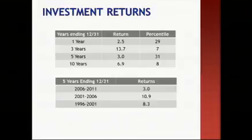Over the past 5 years, the return on an annualized basis has been 3%, and again ranked at the 31st percentile, or beating 69% of the other funds out there. And over the 10-year time frame, a 6.9% annualized return, beating 92% of the other plans out there. So I think that really speaks very highly of the quality and the performance of the investment returns that the City of Sioux Falls plan has experienced.